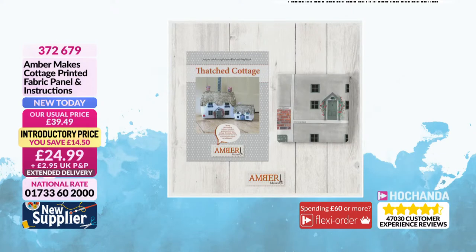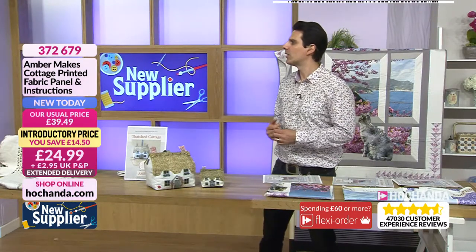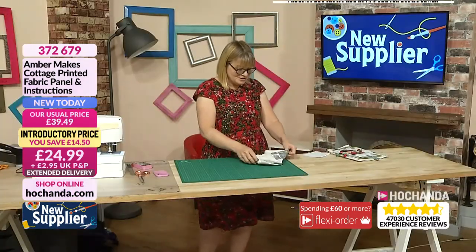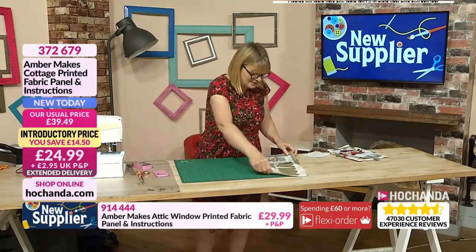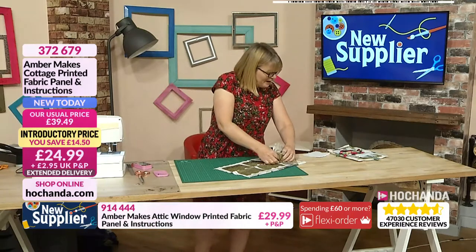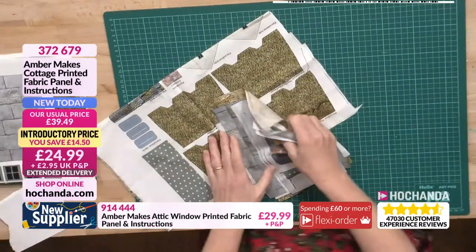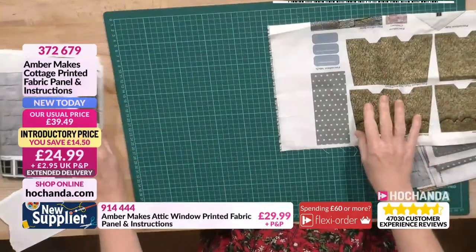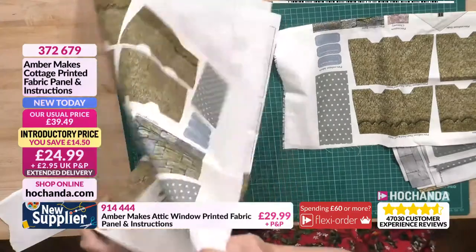372679 your item number. I actually think, are we going to be taking a look, Rebecca, at the cottage? Yeah, I was just going to show you how to start it, really. I wanted to explain about the fact that you cut all the pieces. So I've cut out the pieces first. On the panel, you have all the pieces to make the cottage and then the mini cottage, which you can use as a pincushion or just an ornament. That's up to you. I'm using mine as a pincushion.